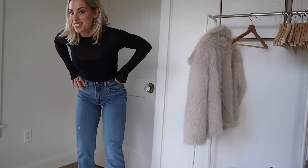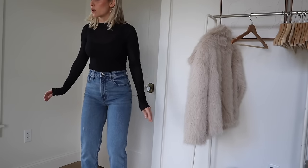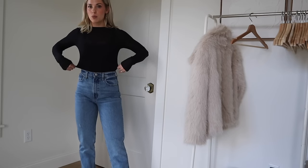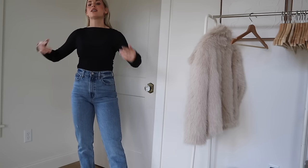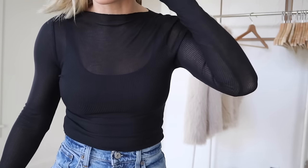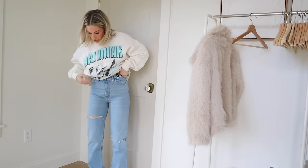All right, here is that same top in black. This one's in an extra small and I almost feel like this one fits better. I don't know, it kind of depends on how you want it to fit, but it's super soft, stretchy, and again, I love that sheer element. I think this would look so pretty with some layered up gold necklaces, and it's really, really comfy. Little close up on these tops for you guys. I love this.